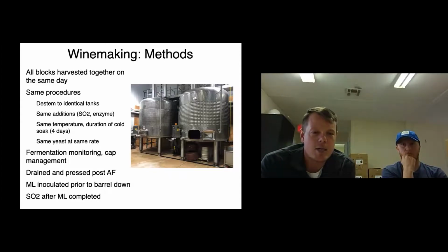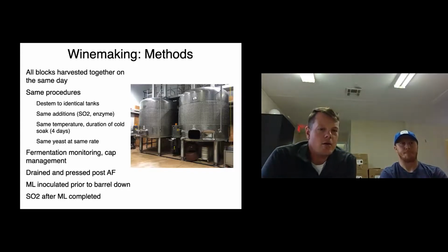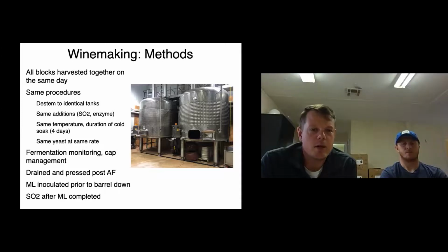Fermentation. These are punch down tanks, so I was able to time the punch downs at the same time, at the same rate. So that's another good feature of this. I did do some pump overs as well during the fermentation, but that was done at the same rate. The drain and press were at the same time, inoculated with the same strain of malolactic at the same time. I barreled the majority of these down in French oak, but I chose to keep stainless steel for these lots, just so that we didn't have the influence of any oak. They all completed the fermentations pretty consistently, so I was pretty happy that I kept as good of an experiment as I could.